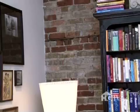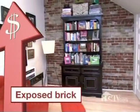I see that you also have exposed brick over there. That's a very nice touch. I like that. The floors, these are fantastic. I added the floors. These are maple hardwood floors, $7,000. Fantastic. You've taken it up a notch with a little modern touch and created a little bit more interest here.